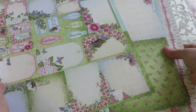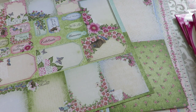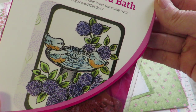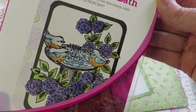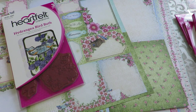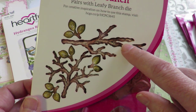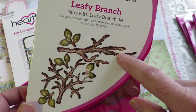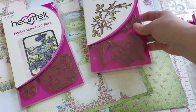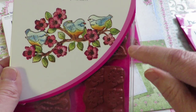Now, let me show you the stamps and dies that I will have. Isn't this beautiful? The birds in the bird bath and the hydrangeas. And I'll show you about the packaging in just a second. And these lovely leafy branches. How many projects can you do with that, right? You have just the branches and the leaves to go with them. And here is the birds. And they all come separate.